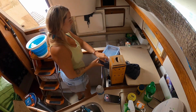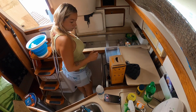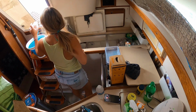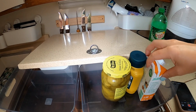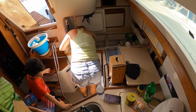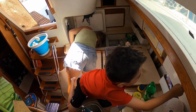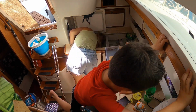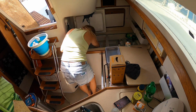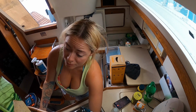Would definitely add this to my list of least favorite parts of owning a boat, as I've avidly avoided this task for weeks. I figured we should put boat soap to the test in our fridge as well. I think again I'm gonna go in with my better boat soap. Hopefully it works in fridges too. It is very gross in there.